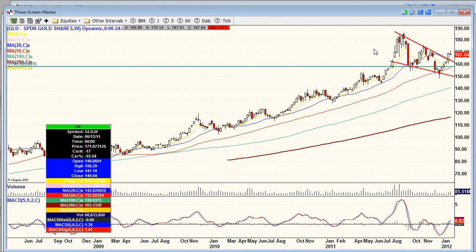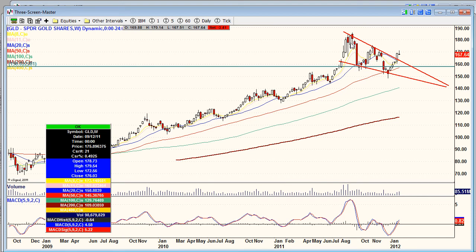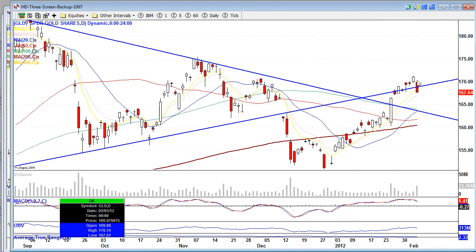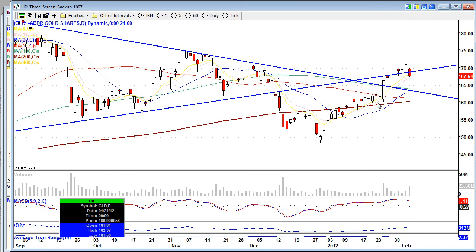The weekly chart, we have this bullish pennant that's breaking out, so that looks really nice. And on the daily chart, we had a nasty little reversal on Friday, a 2% drop, which is not that great. But we've been busting through a lot of resistance. Now we're cracking back down through a support level. So that's where we're at there.